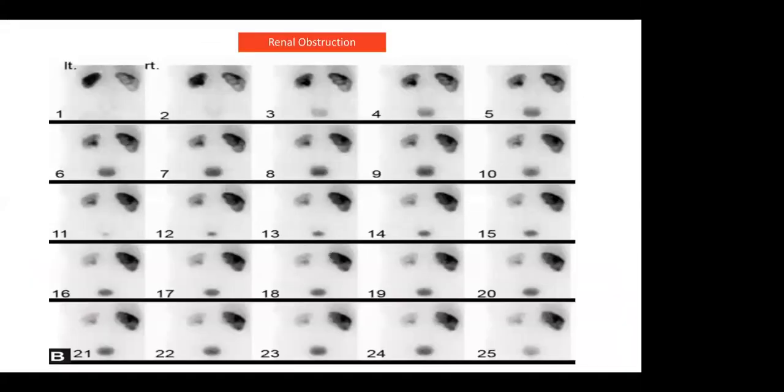Apart from that, we can also assess the presence of renal obstruction. For example, in this case, this is the right side, which I'm pointing to with my pointer, and there's the left side of the kidney. On the left side, this is a normal sized and normal functioning kidney. Whereas on the right-hand side, as you can see, it's slightly enlarged. This is a hydronephrotic kidney. In terms of uptake, the left side seems to have a better uptake compared to the right, so the function on the right is reduced.